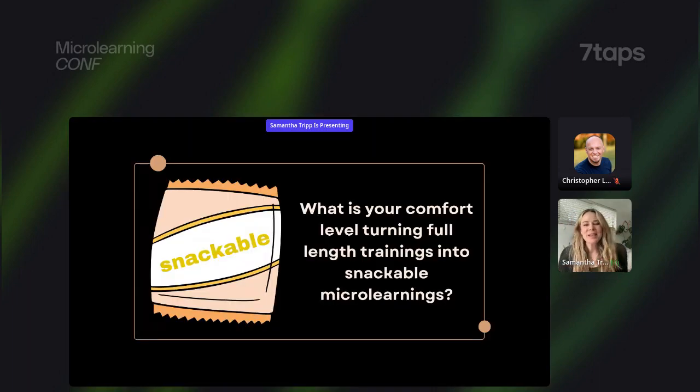And that makes total sense. I haven't always felt super comfortable creating microlearnings either. I've worried that I'm not doing it right. I still sometimes worry that I'm not doing it right, or that it won't be successful. But reaching out to colleagues and understanding what others are doing has helped me through that.